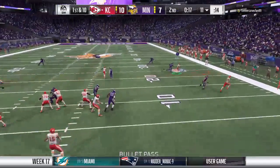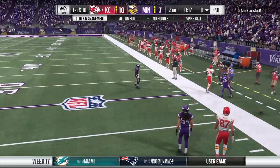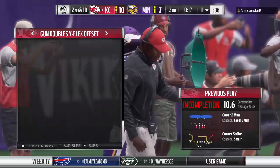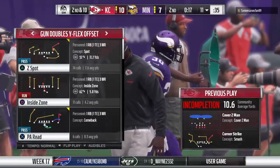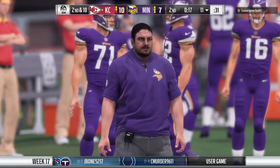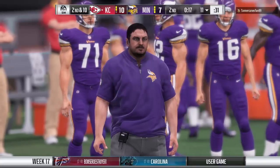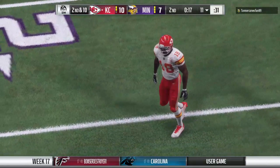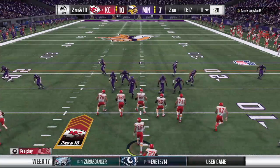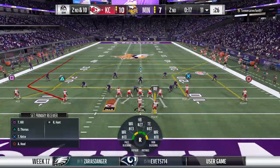Throwing on first down is Mahomes. He couldn't quite hold it. Got hit. Ball pops out. Incomplete. He kind of forced that one there, didn't he? It's almost like he predetermined where he was going to go with the football. Yeah, he wasn't really going through progressions. He wanted to go to his top guy. You do that against this defense, they'll make you pay, won't they? Yeah, they certainly will. They react very quickly to the thrown football.